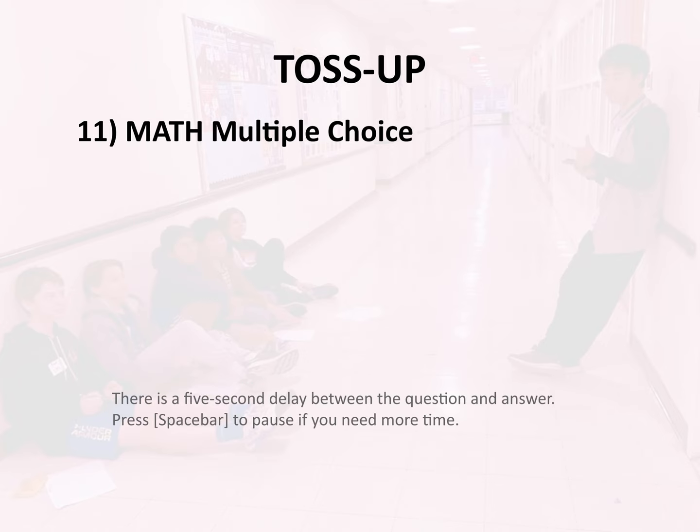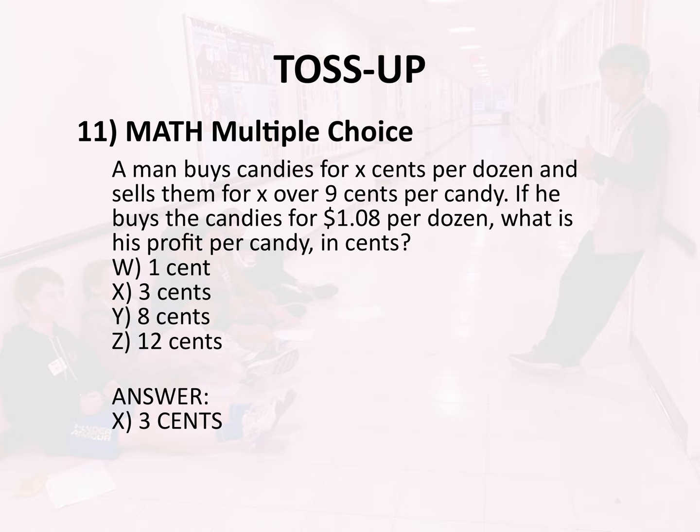Toss-up 11. Math. Multiple choice. A man buys candies for X cents per dozen and sells them for X over 9 cents per candy. If he buys the candies for $1.08 per dozen, what is his profit per candy in cents? W. 1 cent. X. 3 cents. Y. 8 cents. Z. 12 cents. Answer: X. 3 cents.